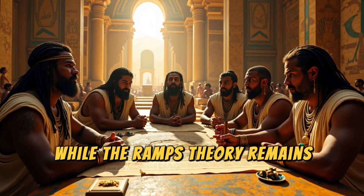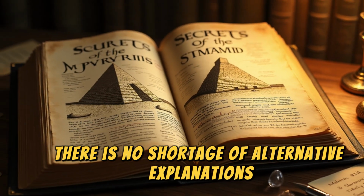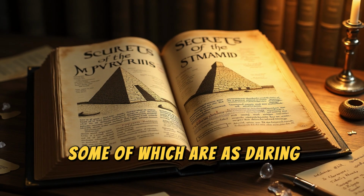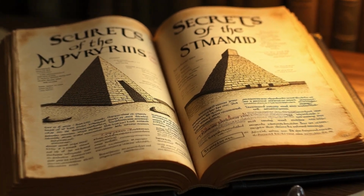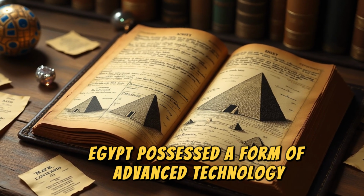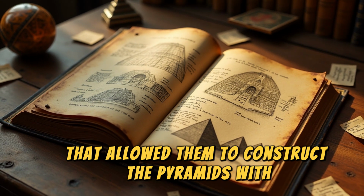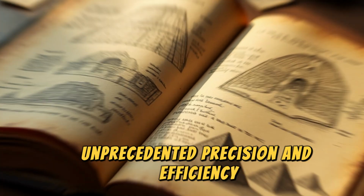While the ramps theory remains the dominant narrative, there is no shortage of alternative explanations, some of which are as daring as they are mysterious. Among these is the theory that ancient Egypt possessed a form of advanced technology, lost knowledge that allowed them to construct the pyramids with unprecedented precision and efficiency.